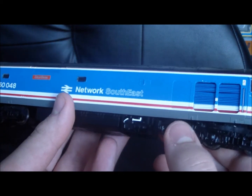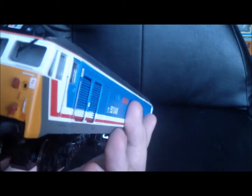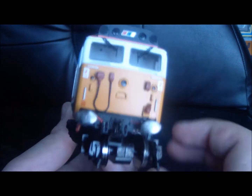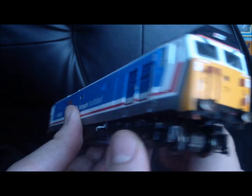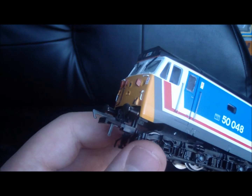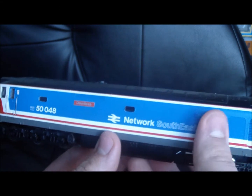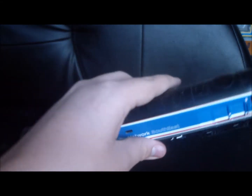And yeah, all in all, it's just a really, really nice model. I mean, it really captures the look of the Class 50. Well, if there's nothing else to say, then I guess we should put her on the track and see how she runs.